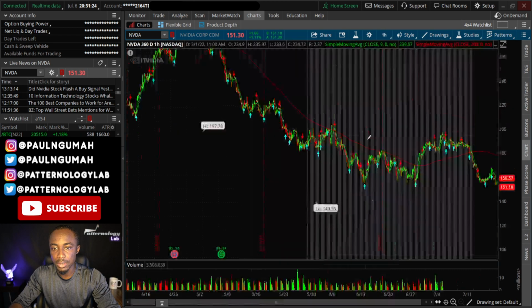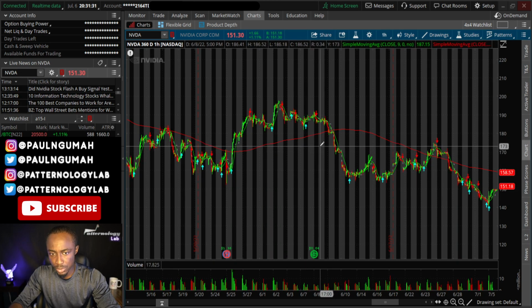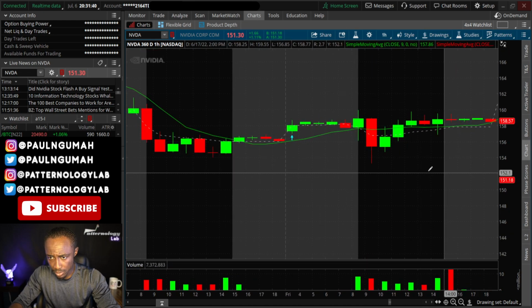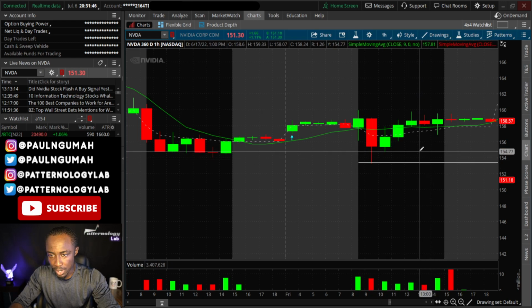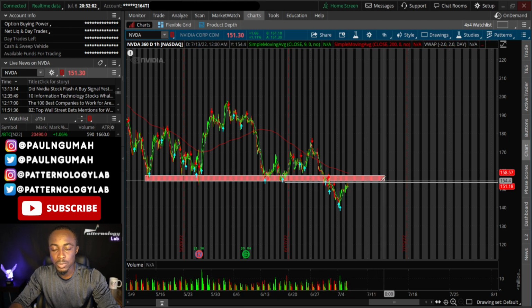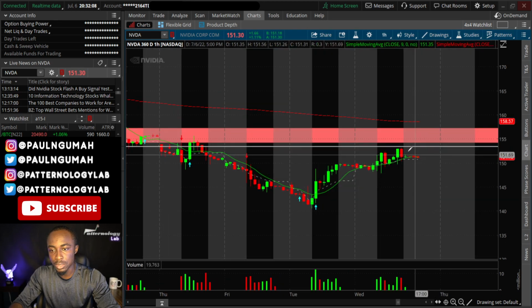an hour ago. I looked at this one, zooming in right here. When you zoom in real close to the wicks, the neckline is ultimately kind of like a zone right there, and the middle of that zone is 155. That's why I said 155. But if you look at the lower range of the neckline, it's actually 153.